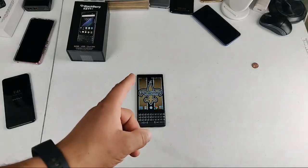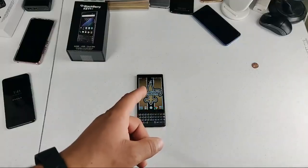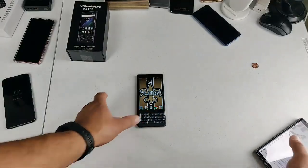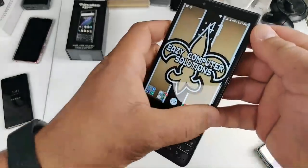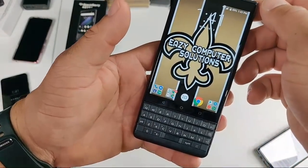Let's see. No band 21 for T-Mobile. No Wi-Fi calling. It's a no-go in the U.S. Now, wait a minute. Hold on. Let's talk about this. All right.